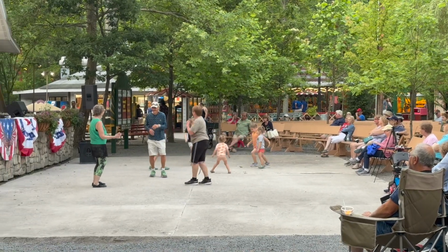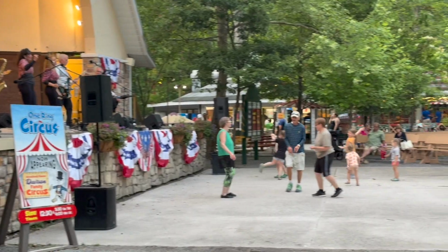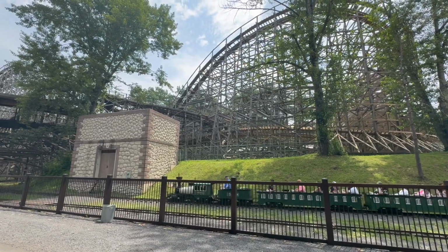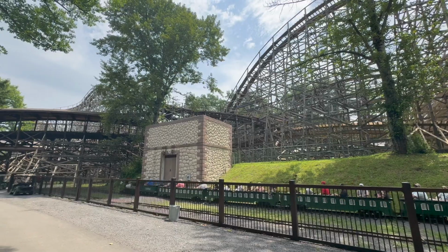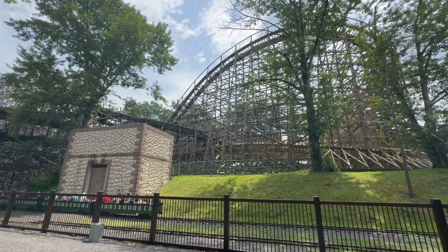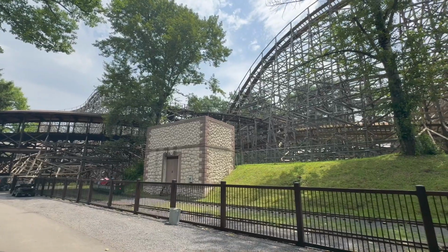Sometimes we take spontaneous concerts. Here comes the train, Pioneer train, right in front of the Twister. We'll walk over and show you the entrance of the Twister, but pretty cool how the train goes right around and under it here. And this is the coaster that we can really see and hear from our spot in the campground too. We'll walk around to the front.